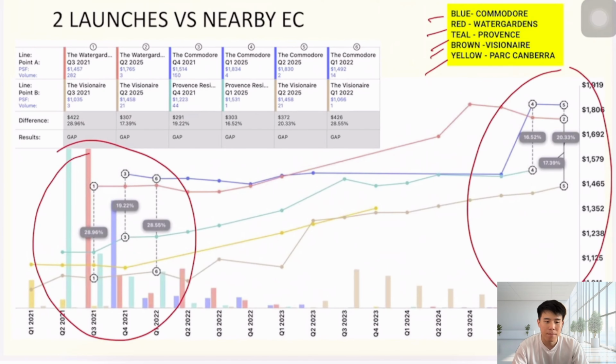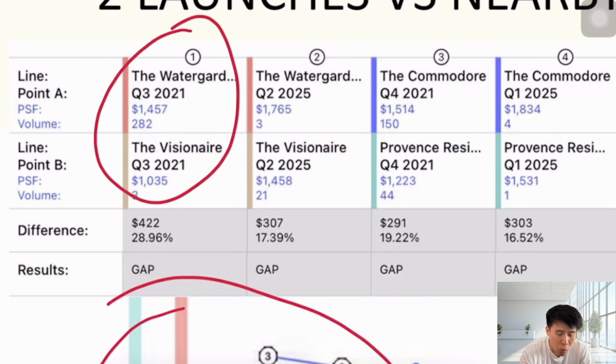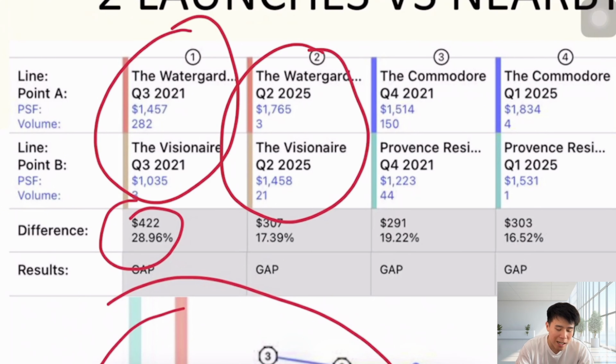For 2021, the Watergardens at Canberra compared to the Visionaire, we have about a 28% price gap. But we fast forward to 2025, the Visionaire to Watergardens, the price gap we are only looking at a 17% price gap. So what this means is that even though Watergardens at Canberra profited about $300 per square feet, the Visionaire actually outperformed Watergardens in terms of percentage.